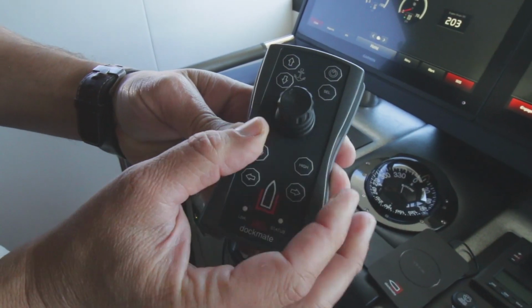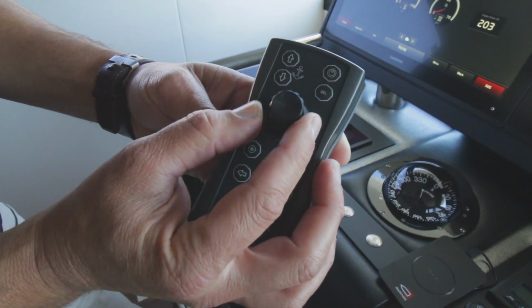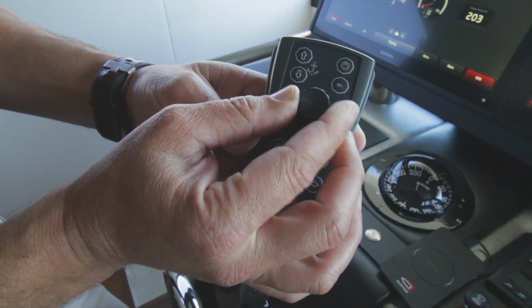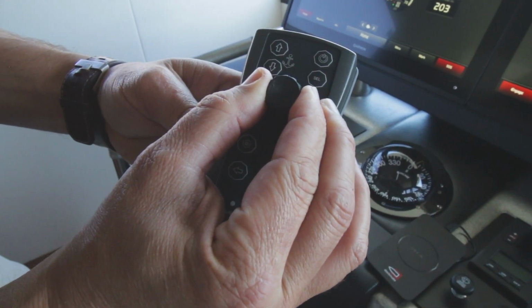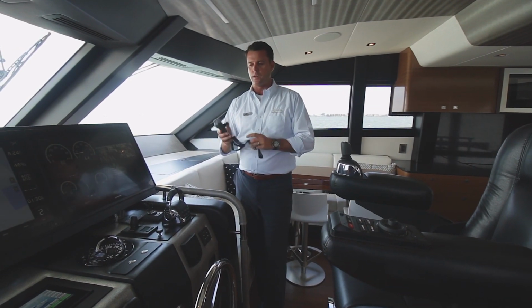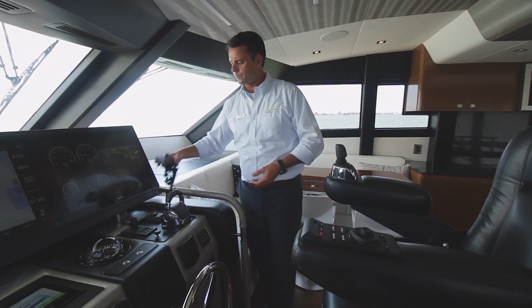We have a Dockmate remote control dock system, so you can stand anywhere you want. You can be on the bow of the boat, you can be on the swim deck, and you can control all the functions of the boat. The joystick, drive, the bow thruster, everything from the Dockmate.